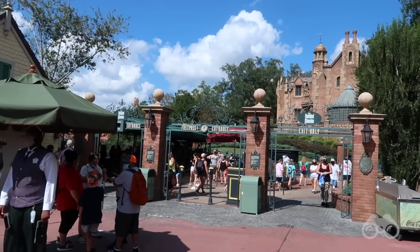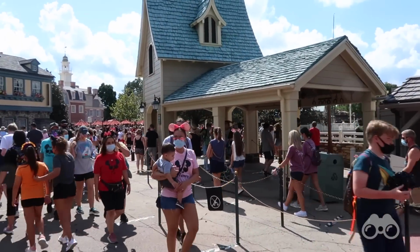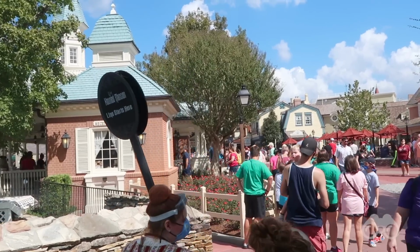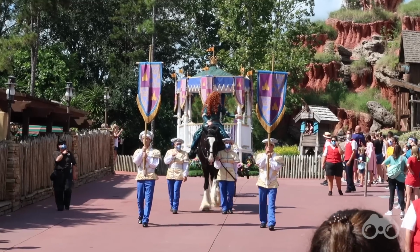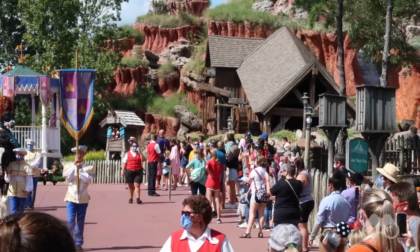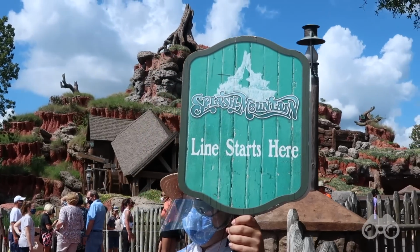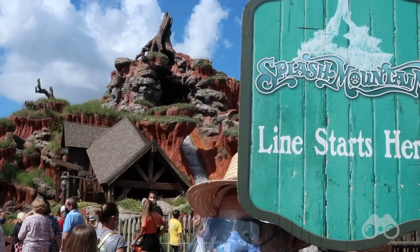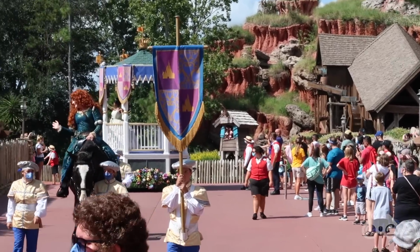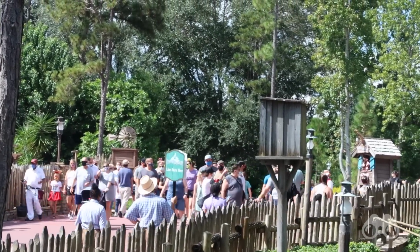and man, are there a lot of people out today. Right now, the Haunted Mansion has a 40-minute wait, and here you can see some of the physically distanced switchbacks that are going on outside the front of the attraction. Right now we have one of the character cavalcades going through Frontierland, and if you look off to the right side here, you see that sign? It says the Splash Mountain line starts here. So that whole line to the side there, those are not people watching the character cavalcade. Those are people waiting in line for Splash Mountain.